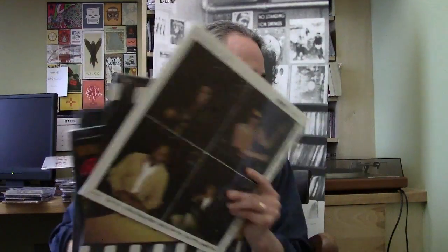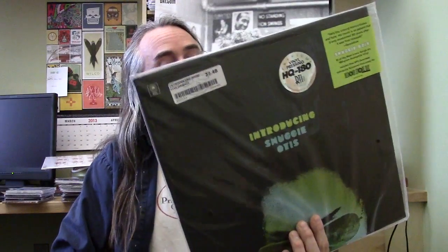Now, Orange Juice, who sometimes go by the name The Orange Juice, get some kind of award for releasing 4 records on Record Store Day. That could be a record. Oh no, you know what? Because there's another Miles Davis one. It's very limited that I didn't show you, so Miles has 4 as well. Introducing Shuggie Otis, who's awesome, and this is sort of a collection of his, according to the front, most iconic songs.